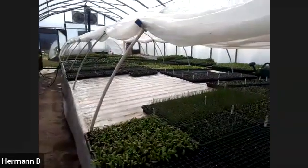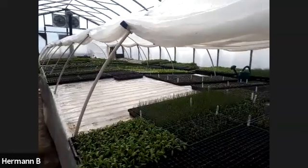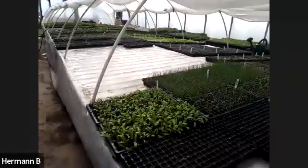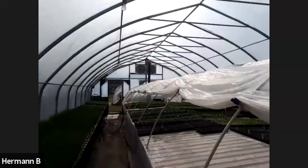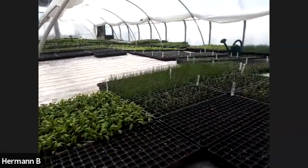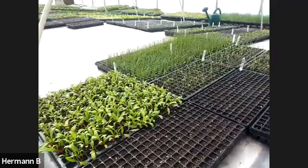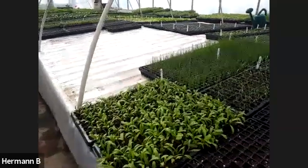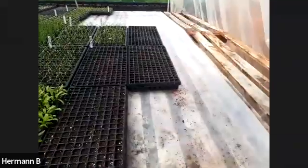So one advantage that gives us is that it really reduces the amount of heat we have to use. We don't have to heat this whole greenhouse, right? We're just heating this little one right in here. And the plants are getting the heat at their roots where they really want it. So that's a relatively easy thing to do.